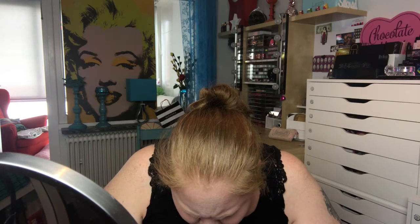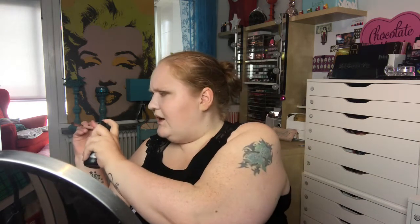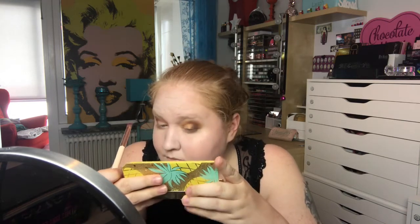Now I'm taking the shimmer. And I'm taking the gold, and I know the Too Faced one was really crumbly, and you could feel the glitter texture, and it's kind of moving around when I'm putting my brush in, so I will see if I can take it out with a brush. I'm not sure. I need a mirror that is close. Use this. That's so weird.